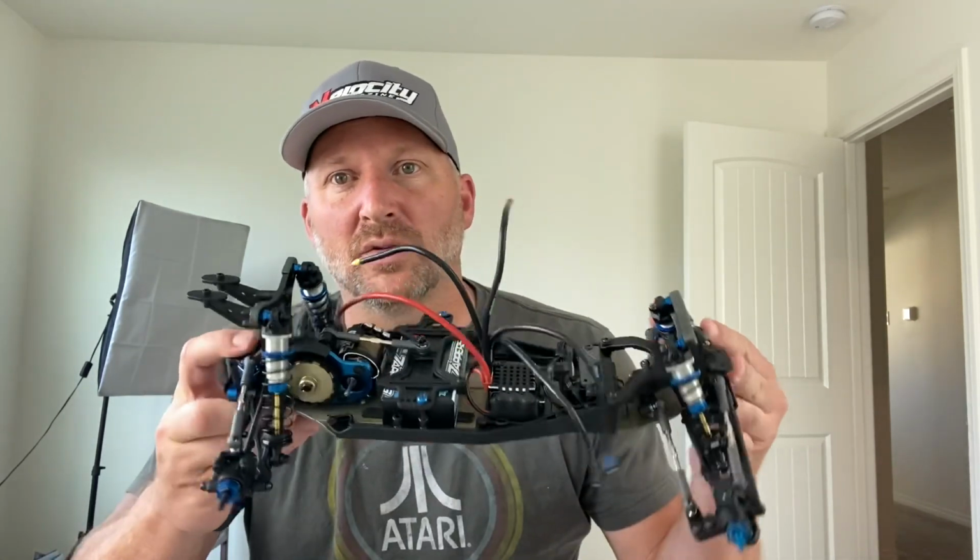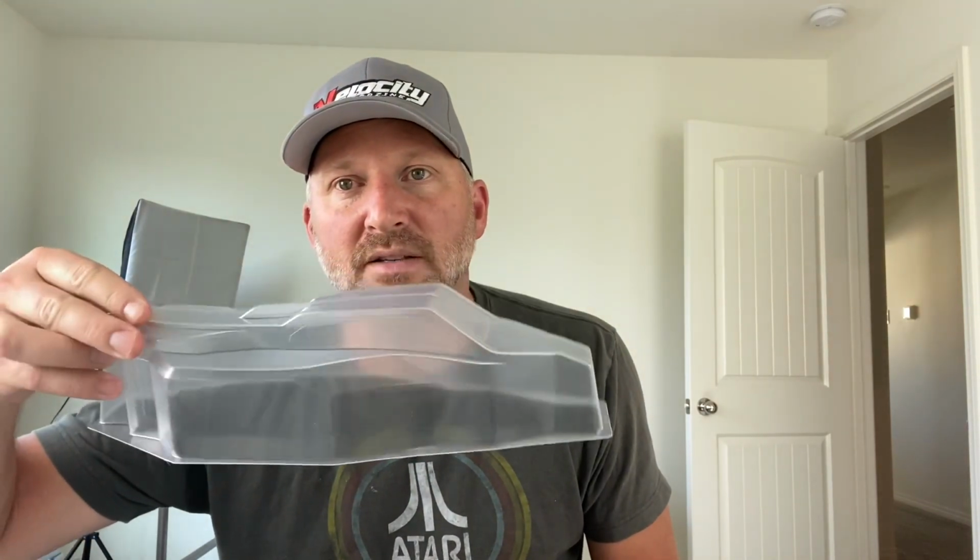A couple things left to do. I'm going to do a little soldering. Get the motor in. Put the receiver in. Joe Neary's got a sister body. It's being painted. A little special paint job for me. We're just going to swap bodies. Body swappers. And waiting for tires.